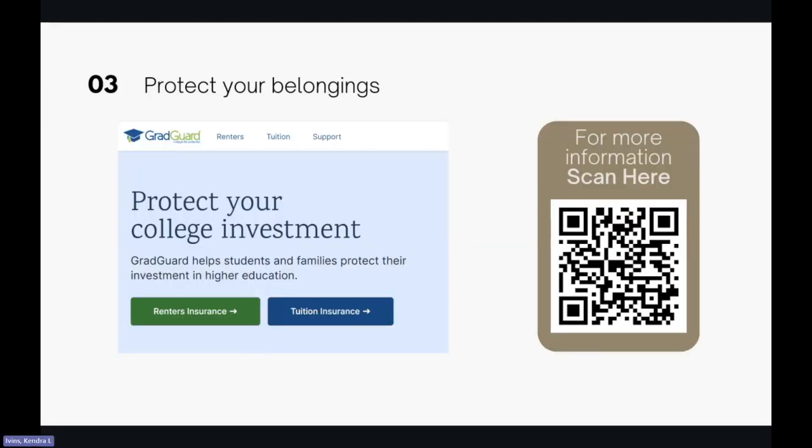Protect your belongings. You are going to bring a lot of your favorite things here to campus, and we love that. But we want to make sure to prepare you with information. You are renting a space in a similar way as if you were renting an apartment as an adult. So think about the fact that you will bring some of your favorite things. If there's anything that you want to insure, there are lots of ways that you can insure those, whether it's through your homeowner's insurance or from other renters insurance.